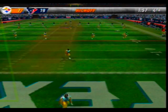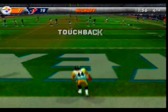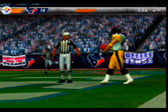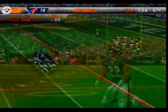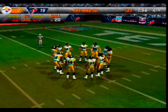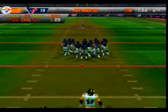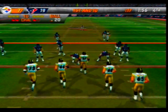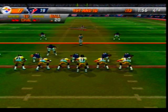Good distance. This one is handled by Hollings. If they want a shot in this one, they got to put something together on this drive. There just isn't much time left. First and 10. We'll start the drive at the 20-yard line. First and 10. Here we go.